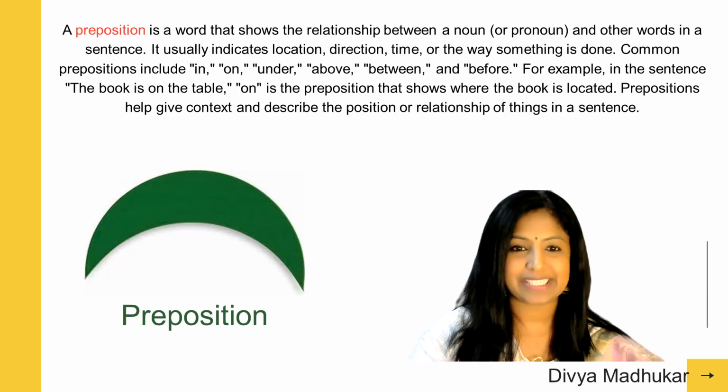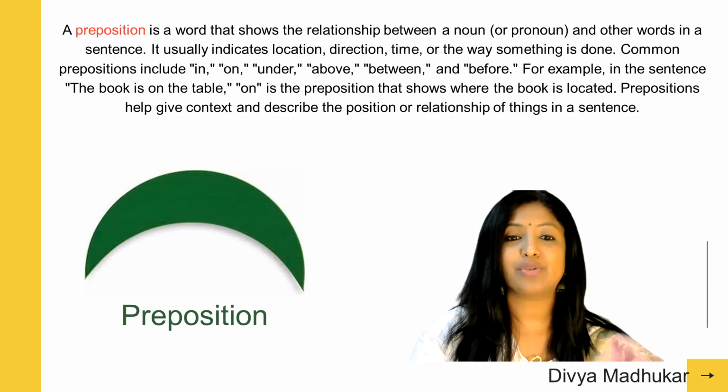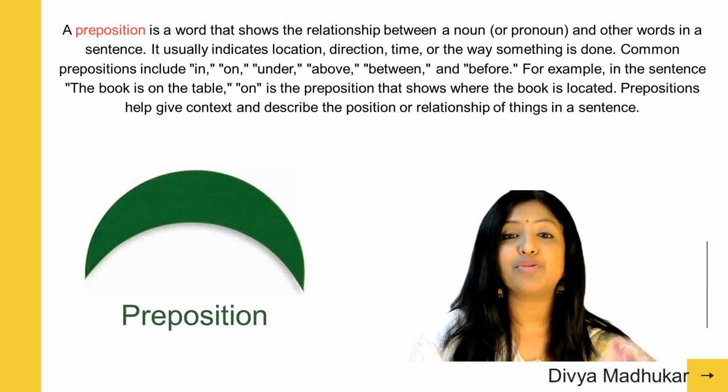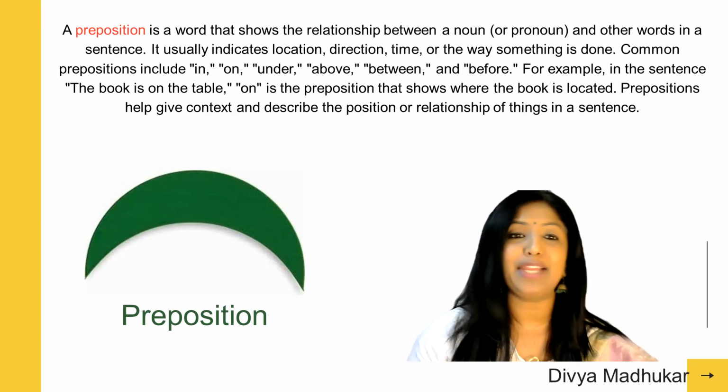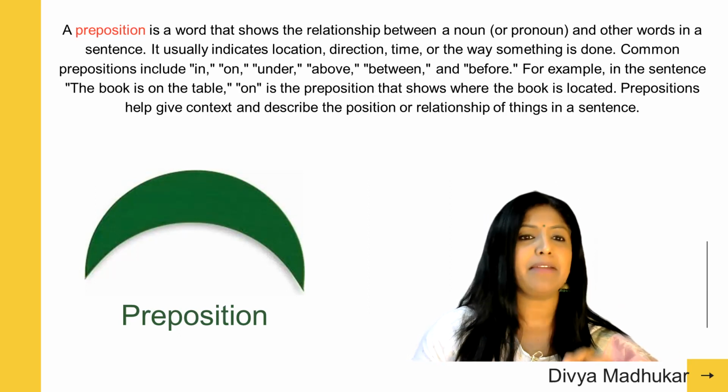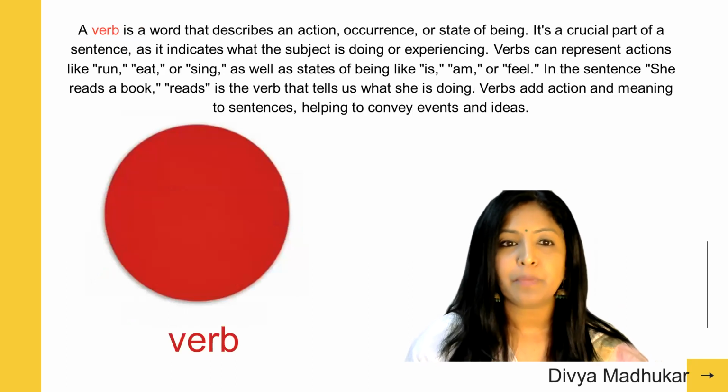Where it is, describe the position. So, it gives me a way to work on position. It helps me to work on the relationship of things which is there in my sentence. So I use the green crescent in my Montessori grammar symbol box.